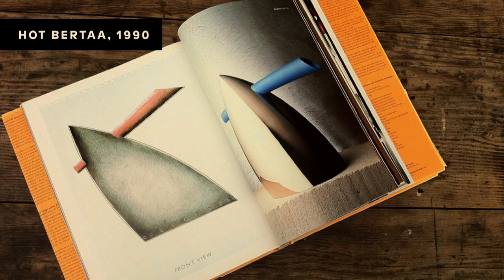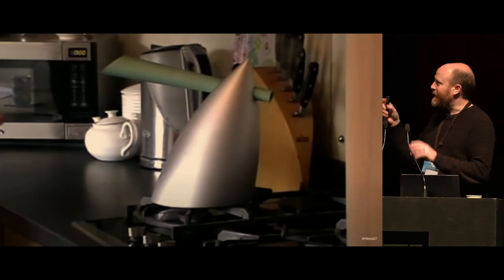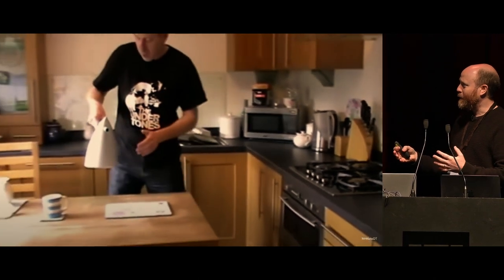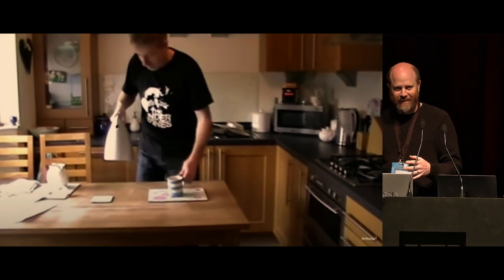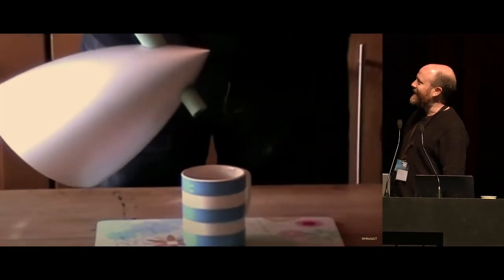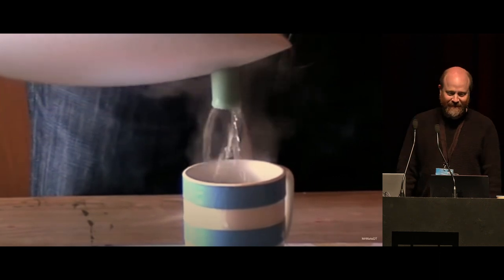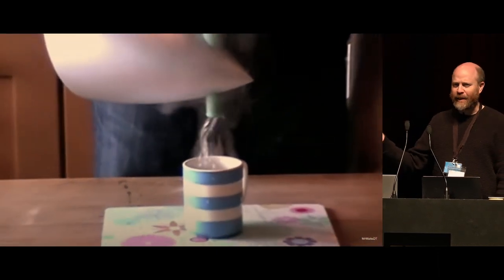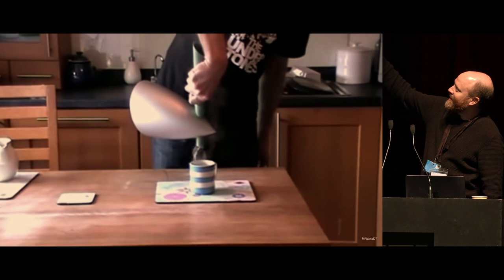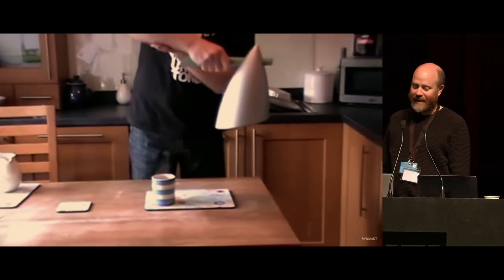This is the Hot Bertaa. Now, I've used one of these, and they're beautiful to hold, aluminium, plastic, but gorgeous. It's a stovetop kettle, and gets quite hot, obviously, because it's a stovetop, and it pours. It pours really, really badly. Like, this badly. That's £350. They're not that common anymore. And what you'll see is that it's actually burning his arm because there's a pipe where steam comes out at the back.